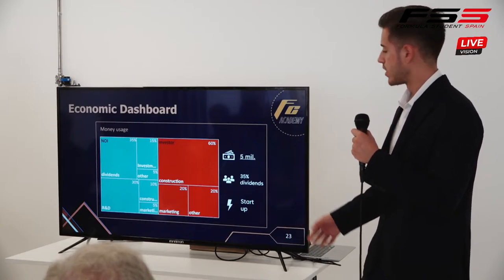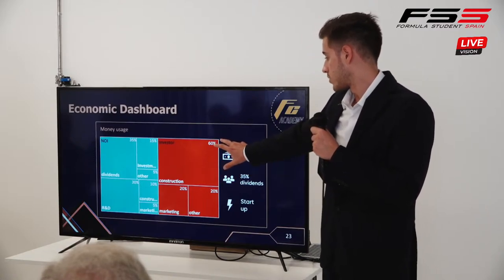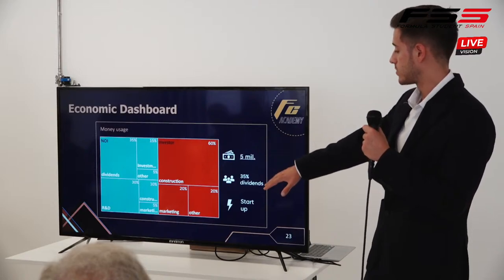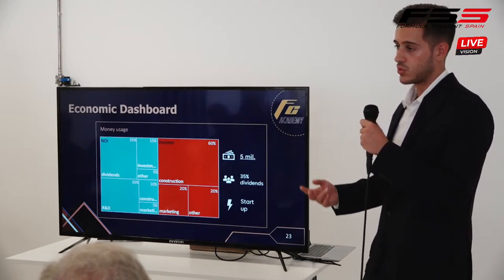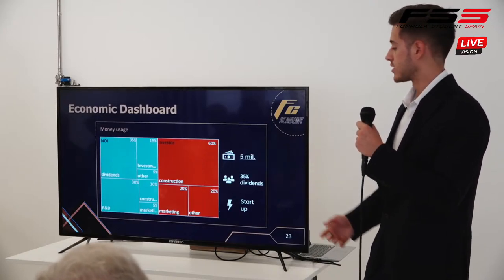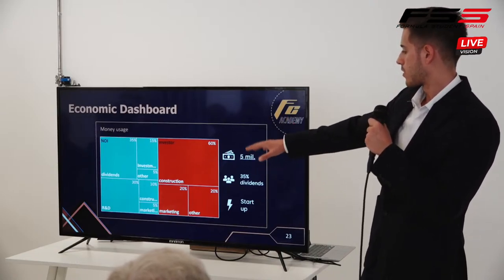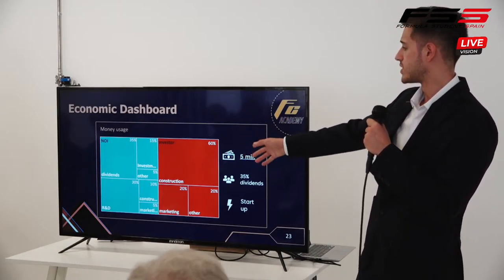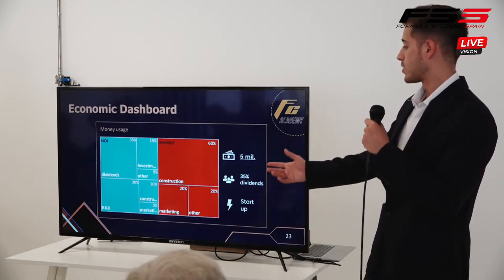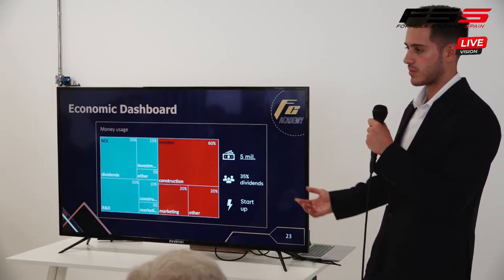because as I showed you before, and as you can see on this red graph, we are going to spend the majority of this money, 60% for construction and 20% for marketing. So these are the two big things that we need to be able to let this idea rise. Then for our profit, as I said before, we're going to use it for dividends, 30% for research and development, and then we got a lot of small chunks, one for other financial investments, construction and marketing.